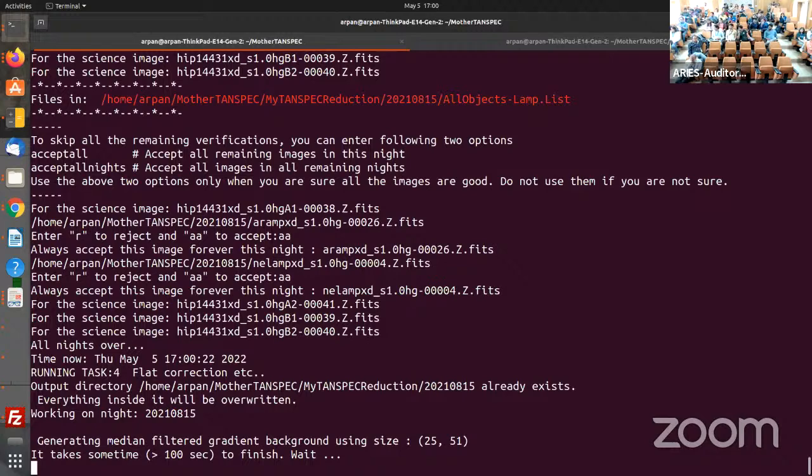Visual inspection is really important, especially if there's a bad continuum frame or a bad argon lamp. You don't want it to go into the pipeline, so this is the place. Once you have reduced it once, next time when you're re-reducing, you can probably just keep pressing A and enter. But the first time, make sure that you actually visually inspect the data and that it is good before accepting it.